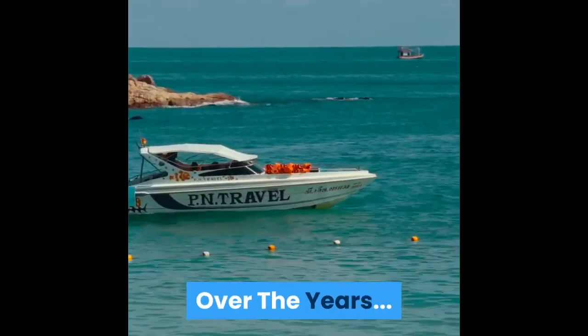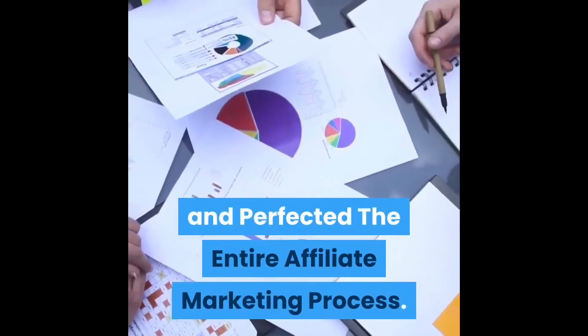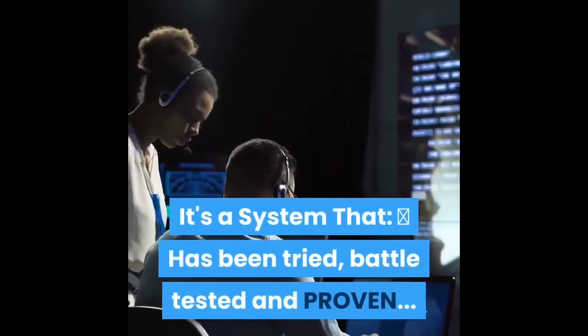Over the years, we have tried, tested, and perfected the entire affiliate marketing process, to the point where any random person off the street can get up, running, and seeing results in as little as 48 hours. And just when we thought that it couldn't get much easier than that, we incorporated a new twist with it to make it 12 times easier and 12 times more effective. It's a system that has been tried, battle-tested, and proven.